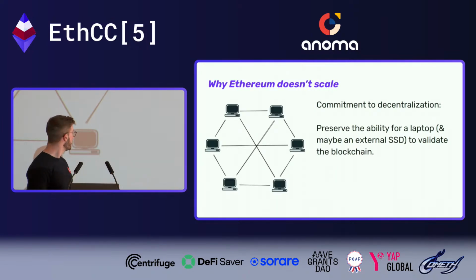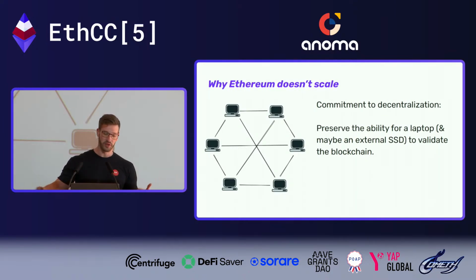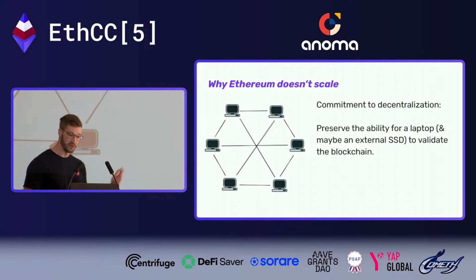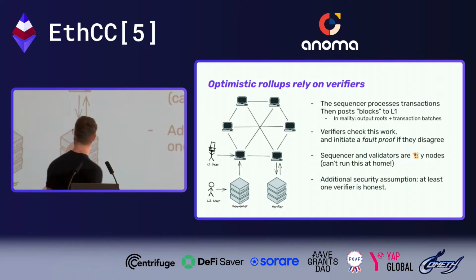But because of that, nodes can't be powerful enough to scale the blockchain to accommodate thousands or even tens of thousands of transactions per second, which is what we want in the long term. So, rollups. How do rollups work? You have your Ethereum right here, and you have an Ethereum user. He has a top hat because he's rich and he can afford Ethereum. And you have the poor layer 2 users.